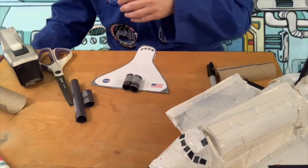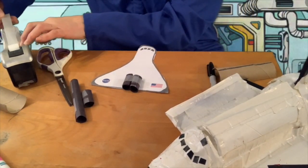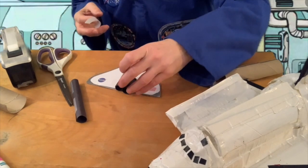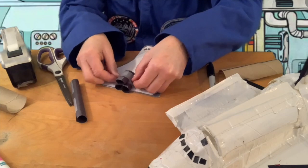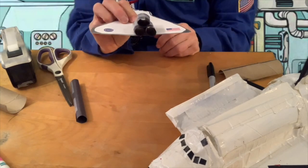I got to add the 3rd one. Get some more tape. 3rd one's going to go on top like a little pyramid, just like that. Ta-da! 3 engines. See?